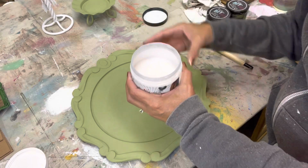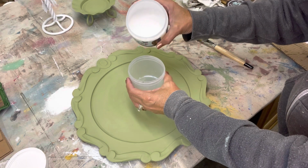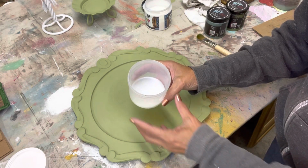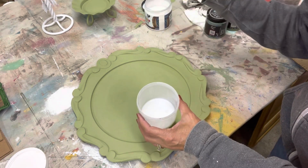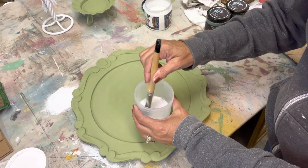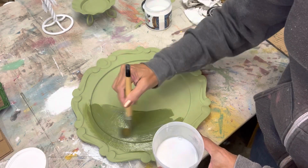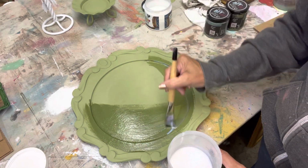Open up your Big Top and pour it into a separate container. Only pour in as much as you're going to use. Take a good guess. The reason that you do this is because you don't want to keep sticking your brush in the original container and contaminate it. You have all natural ingredients, and as soon as you put anything that's not natural into the natural Big Top, you're going to have a smell. You don't want a smell.